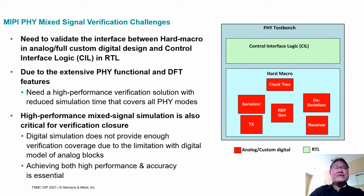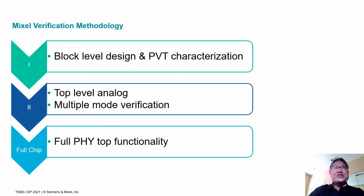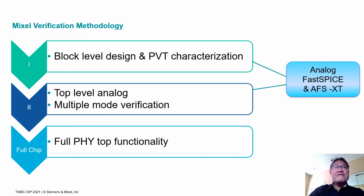High-performance mixed signal simulation is also critical for verification closure. Digital simulation alone does not provide enough verification coverage due to the limitation with digital modeling of an analog block. Achieving both high performance and accuracy is essential. This slide shows the Mixel verification methodology for N5. All of the block-level design verification, PVT characterization, and top-level analog verification were performed by AnalogSpice and AFS-XT.